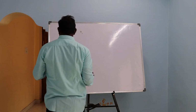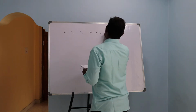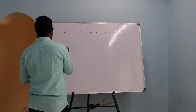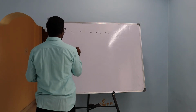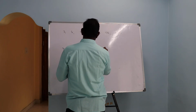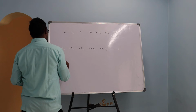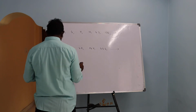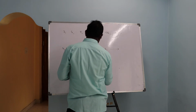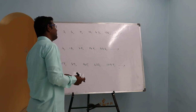3, 4, 7, 16, 43, 124. Find the next number. 4, 15, 48, 147, 444. Find the next number. Next bit is 17, 49, 145, 433, 1297. Find the next number.